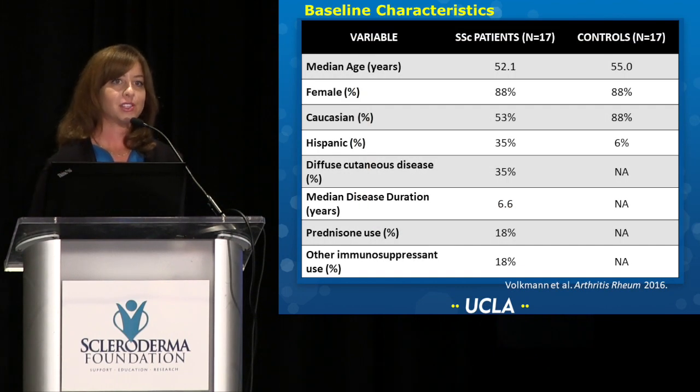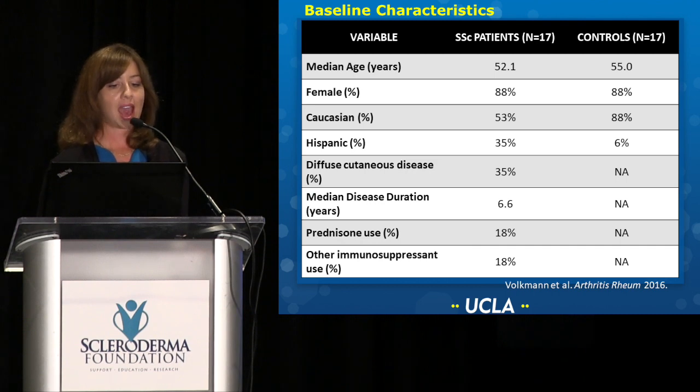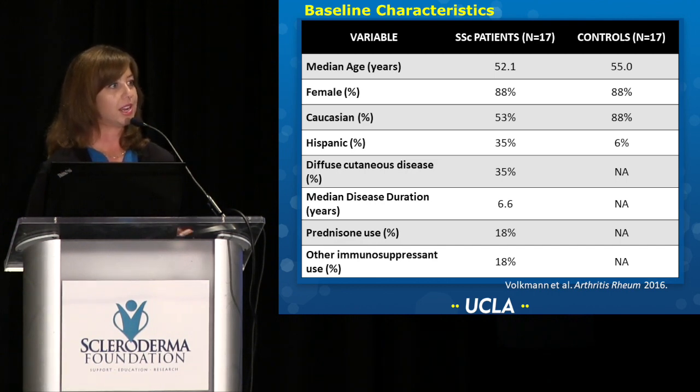So these were the patients who participated in our study. It was a small study because we were just exploring to see whether there were any differences in the bacteria in these patients. The average age was about 50 years old. The majority of patients were women. You can see that there was 35% Hispanic, 53% Caucasian. 35% of patients had diffuse disease, and the average disease duration was a little over 6 years. And very few patients in the study were using any kind of immunosuppression like prednisone or mycophenolate.